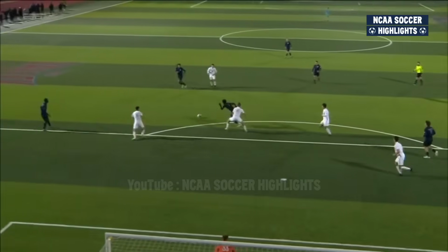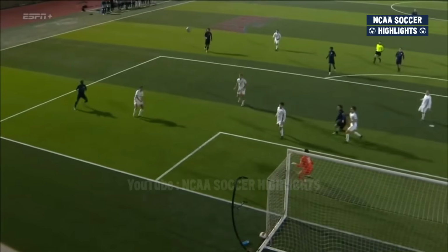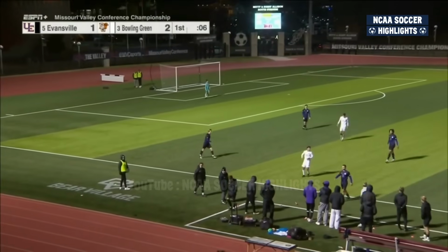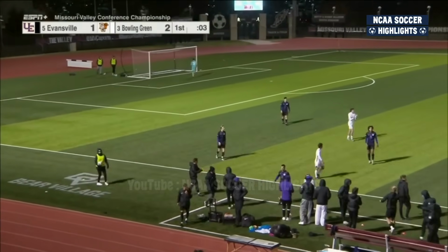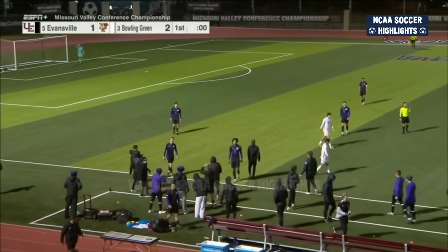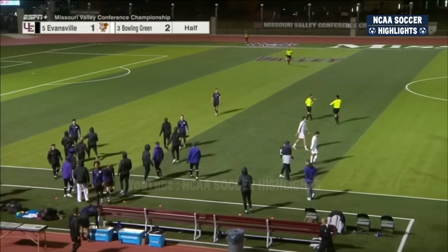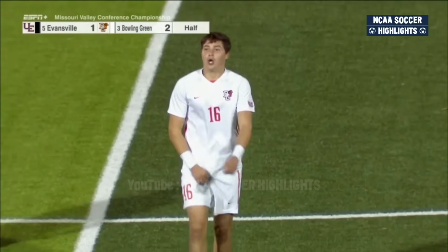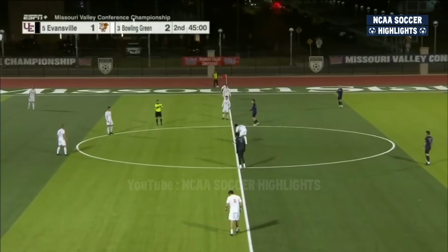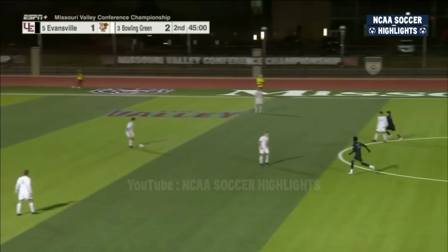Yeah, Graves is looking at the clock right now, 17 seconds, but nice little turn here and a splitting pass in behind the Bowling Green defense, and almost a chance for Evansville. But Evansville, they miss Vivas, no question, on set pieces and in a lot of situations. Jose Vivas not available. Not participating in this one, but his impact has been felt all season long and all postseason long.